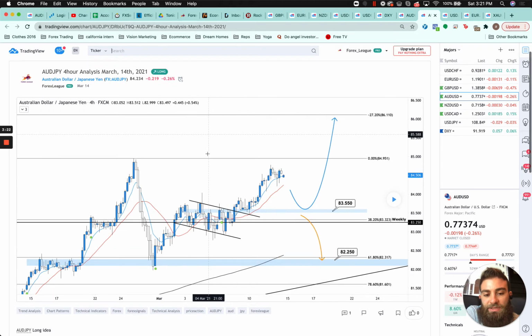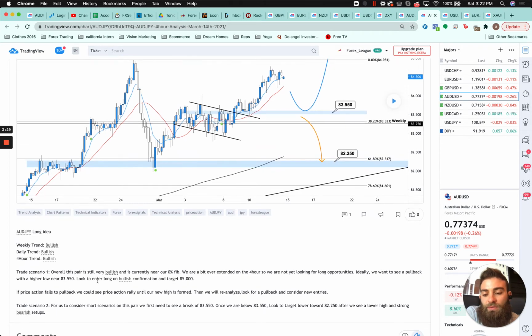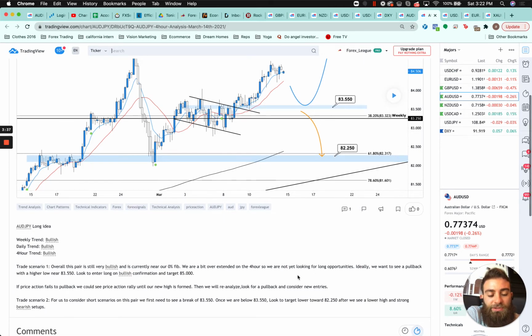Let's go to AUD JPY. Weekly trend bullish, daily trend bullish, 4-hour trend bullish. Trade scenario 1, overall this pair is still very bullish and is currently near our 0% fib. We are a bit overextended on the 4-hour, so we are not yet looking for long opportunities. Ideally, we want to see a pullback with a higher low near 83,550. Look to enter long on bullish confirmation and target 85.